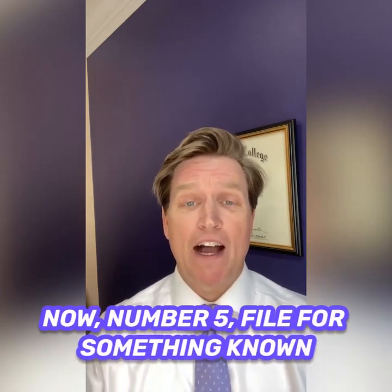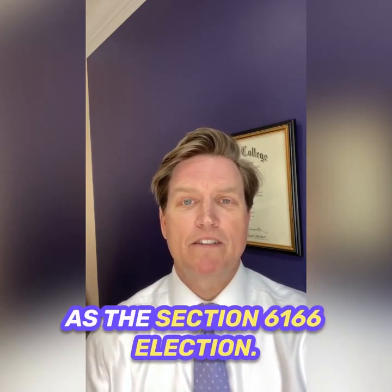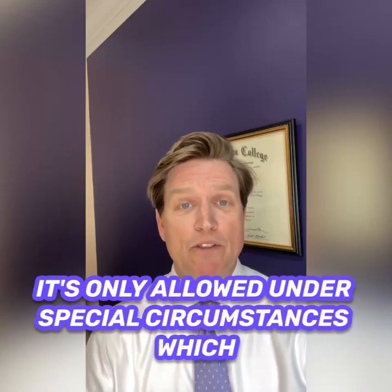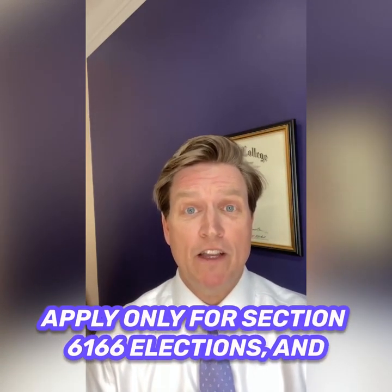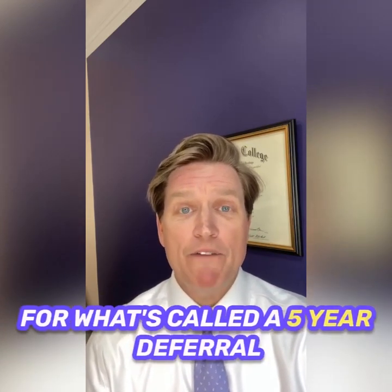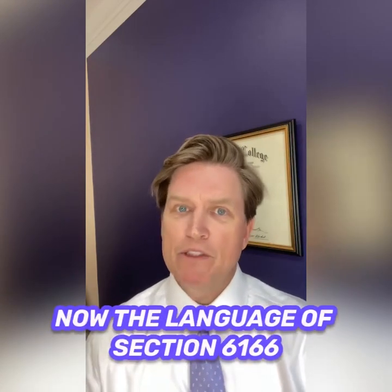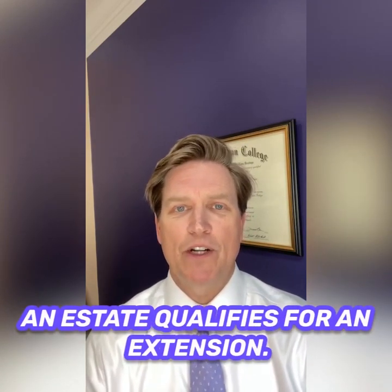Now, number 5. File for something known as the Section 6166 election. Now, this is very specific, and it's only allowed under special circumstances which apply only for Section 6166 elections, and this is where an estate may qualify for what's called a 5-year deferral followed by a 10-year installment plan. Now, the language of Section 6166 is quite strict in determining if an estate qualifies for an extension.